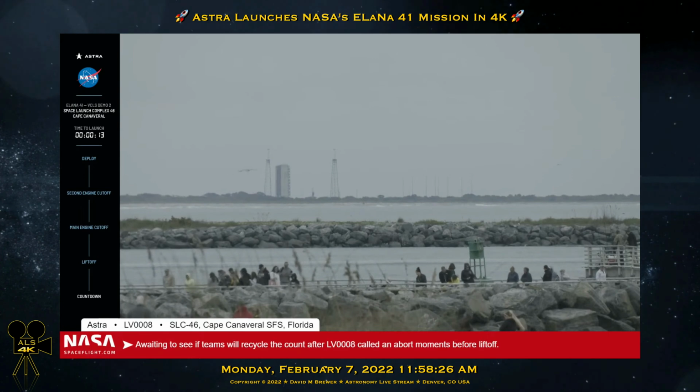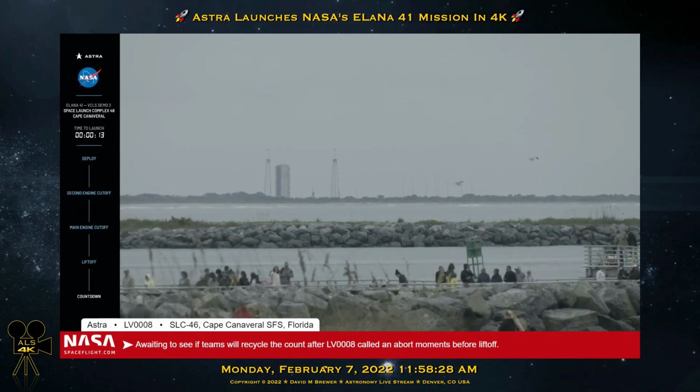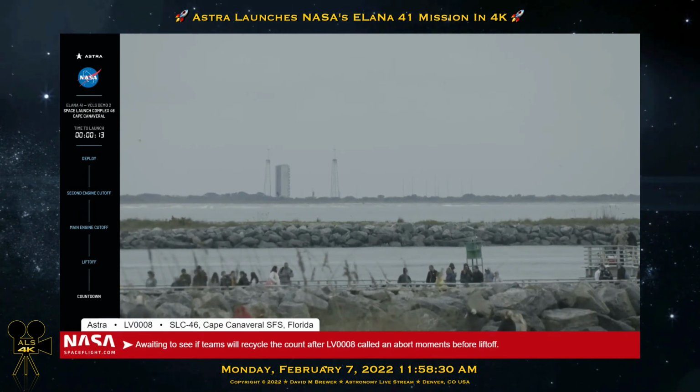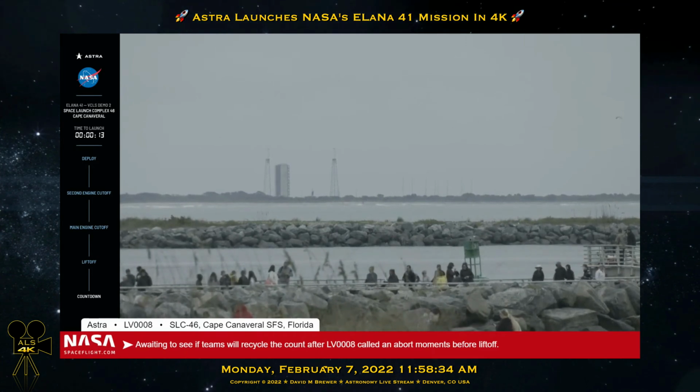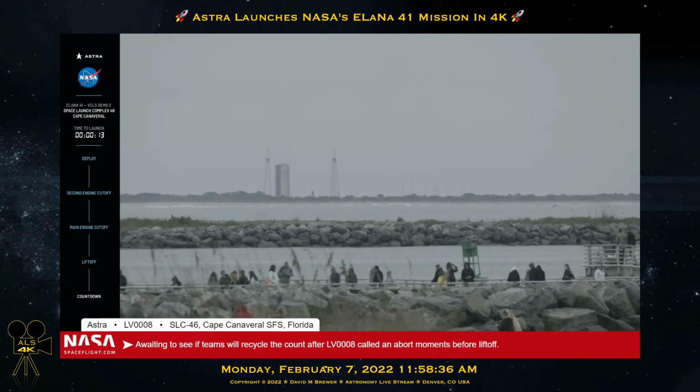And then here's a great view from Jetty Park, and you can see those two lighting towers more clearly there, along with the mobile service tower, which is of course not in use for Astra's rocket, but has been used for other launches from Complex 46.